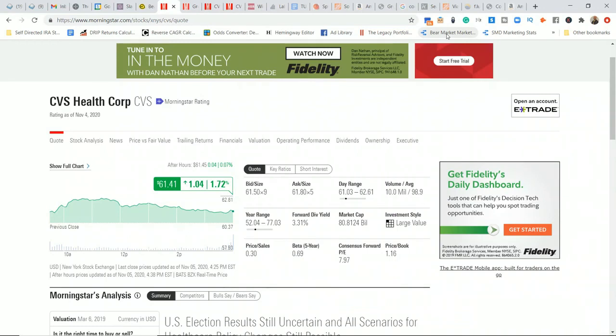I would say that's fine, but if I were to buy it new, which again, I don't own this stock, so that's how I'm approaching it, I wouldn't buy it now because of the increased risk from the debt, the goodwill, and the fair valuation. So those are my thoughts on CVS.